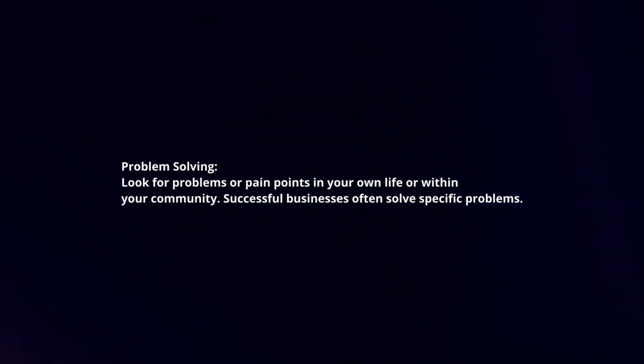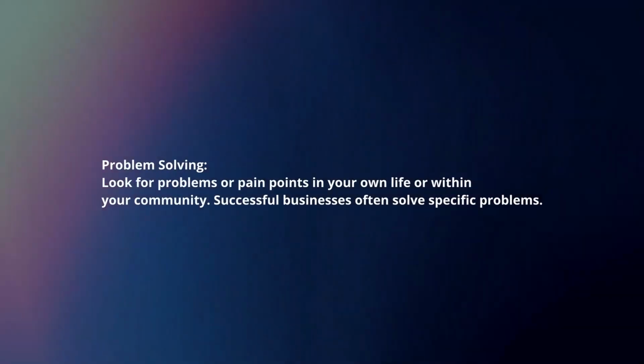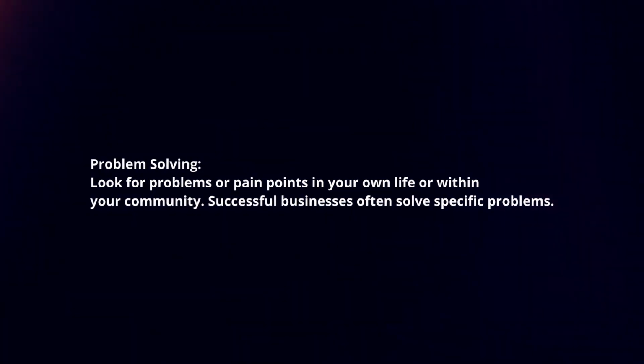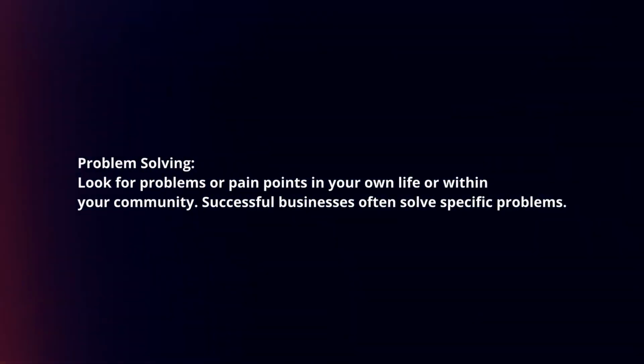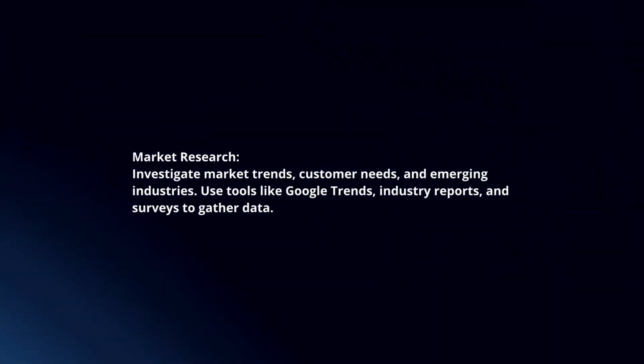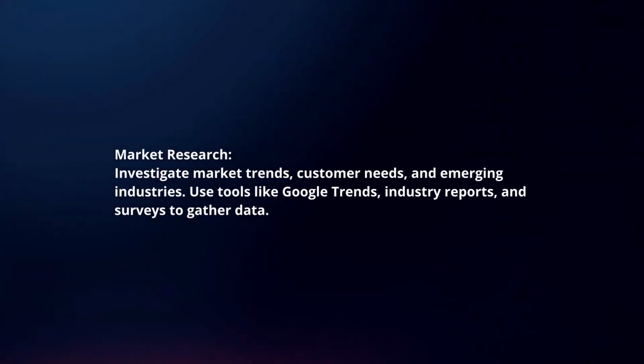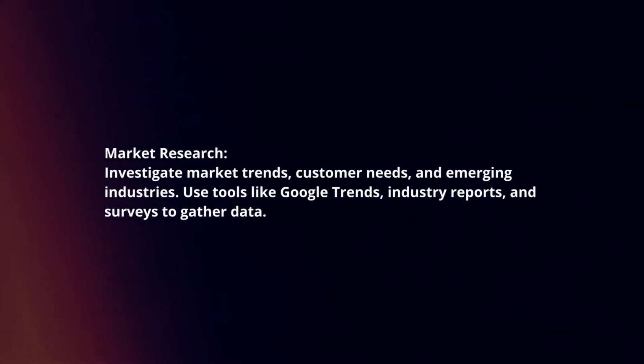interests. Problem solving. Look for problems or pain points in your own life or within your community. Successful businesses often solve specific problems. Market research. Investigate market trends, customer needs, and emerging industries. Use tools like Google Trends, industry reports, and surveys to gather data.